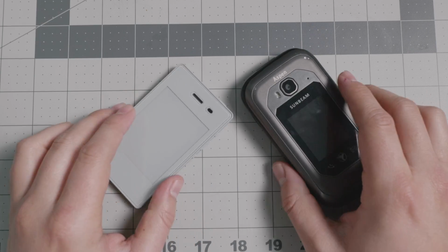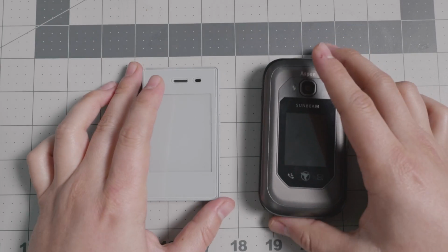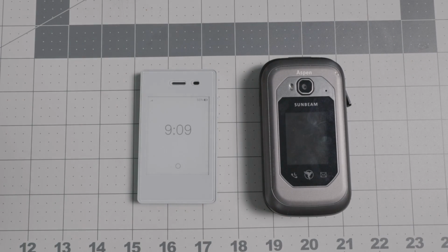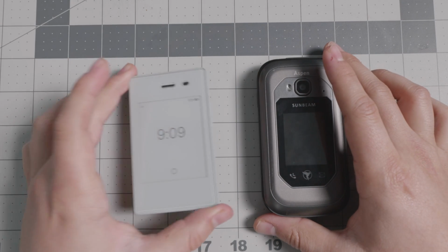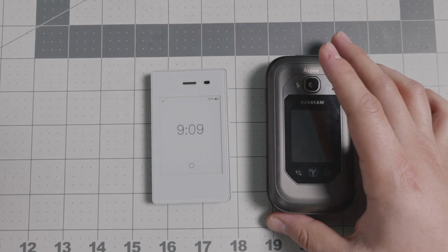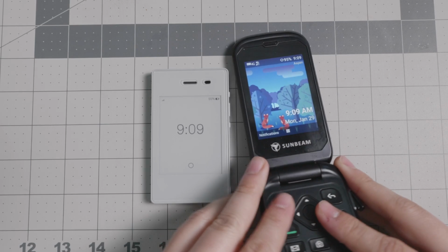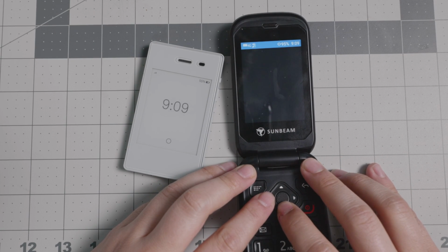Now let's get to the devices, what they do best and what they're supposed to do, which is calls and text. Now this one, I will give a technical win to the Sunbeam F1. They both work great. I actually use them both. And like I said, I have them on the same network. This one is using T-Mobile. This one is using T-Mobile as well via US Mobile. And they both work great for calls and text. However, there is a couple of features that I personally like on the Sunbeam F1. And I'll showcase that to you.